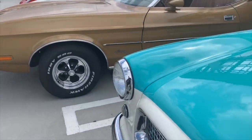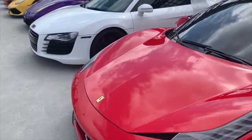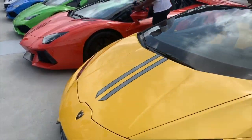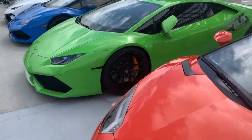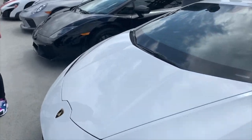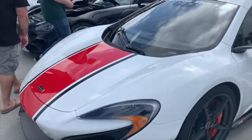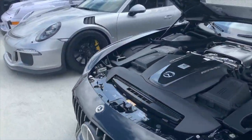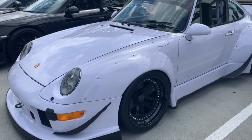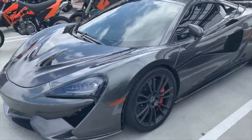It's a little Nash. Mustang, Pantera, 458 Italia, R8, purple wrapped Lamborghini. Another Lambo there, a couple of Spiders side by side. Love that orange. Another one there. Love that blue too. That blue looks great with that red interior. And another Lambo here. And another one. Porsche. McLaren, very nice. AMG. GT3 RS. This is kind of cool. This is a serious car. Porsche here. Another Porsche here. And then finally another McLaren down here.